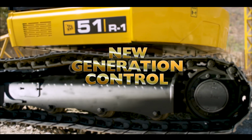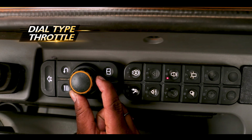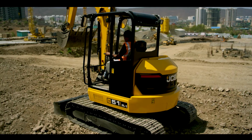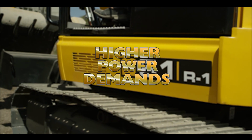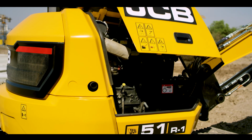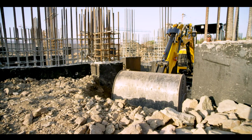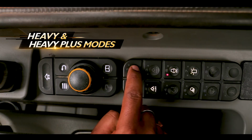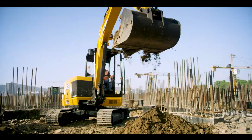New generation control. Its dynamic engine with innovative dial-type throttle control offers both improved fuel economy and reduced noise levels, designed to meet higher power demands. The 48 horsepower engine and JCB's eco-hydraulic provide excellent digging forces and productivity. Heavy and heavy plus modes for higher productivity with optimum fuel efficiency.